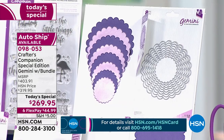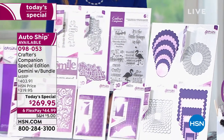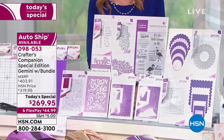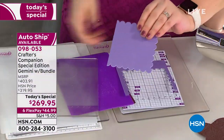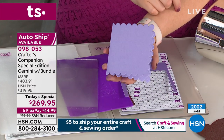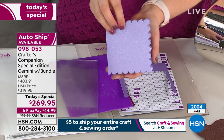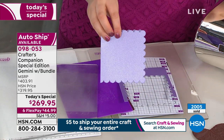I've really carefully thought through everything in this configuration, so that if you're treating yourself to this today, you're going to get the most useful collection of dies. Now look at this. How fantastic to be able to create little mini shaped cards. You could do square ones, rectangular ones, and all different sizes using the different dies we have here.